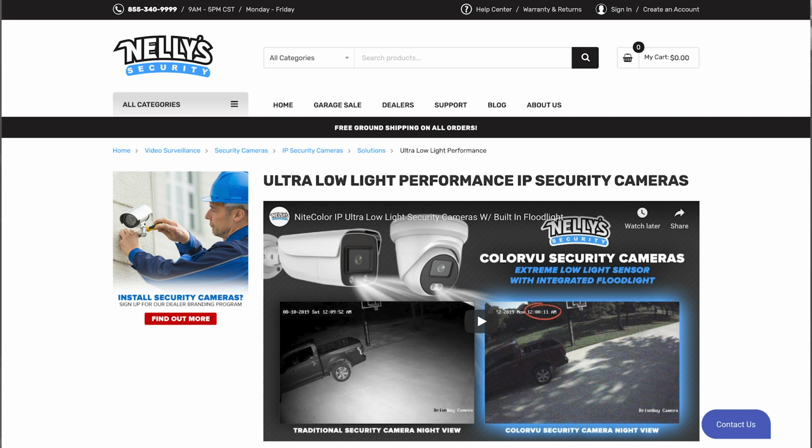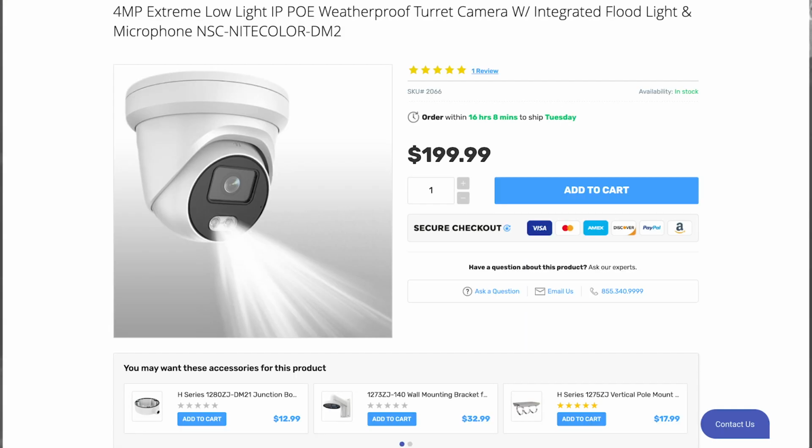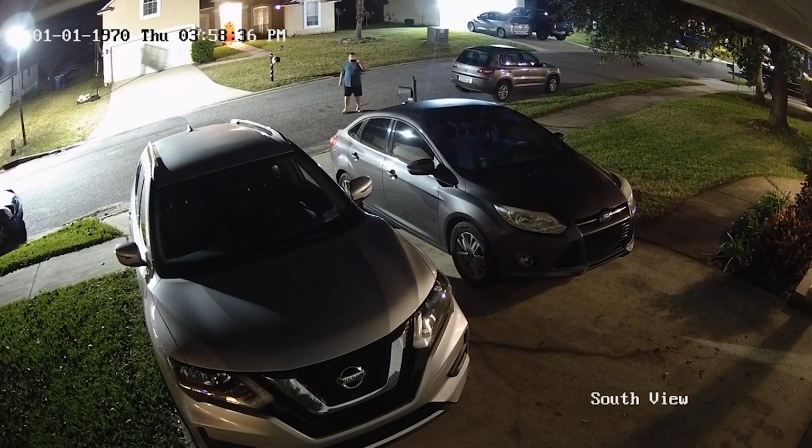This is called the HikVision camera. It's called the ColorVu HikVision. The cameras are about $200 a piece. They're at Nelly's Security, which is where I got mine and get a lot of my equipment. But I mean, can you see? Well worth it.